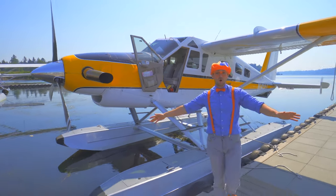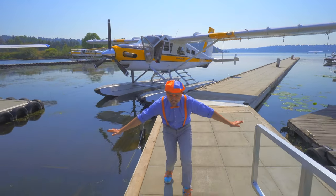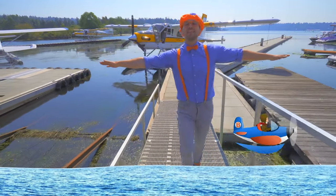Whoa! Seaplanes are so cool, because they can land and take off from the water and go way up in the air.